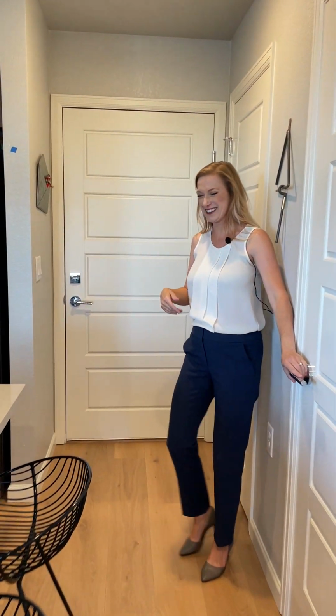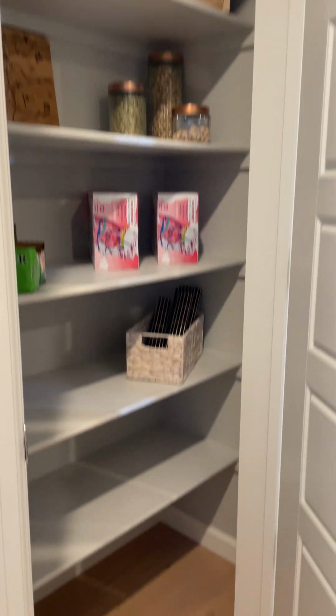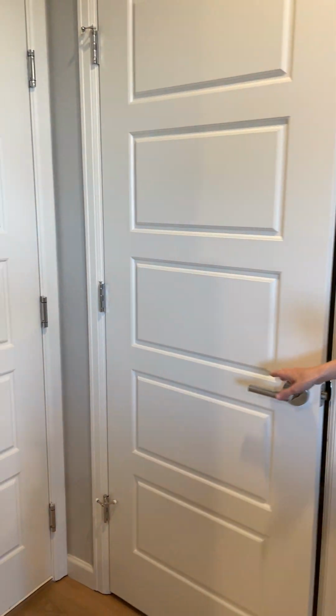I'll let Lisa come around. It's a good size. So check out this pantry space. It's not just a typical little one door. Some coat closet here too to tuck everything away. So let's go check out the backyard.